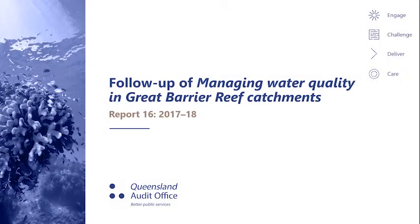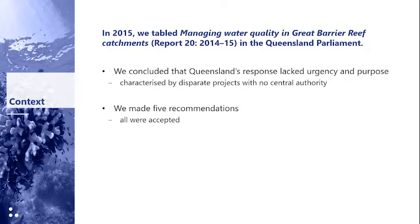This presentation summarises our performance audit report, follow-up of managing water quality in Great Barrier Reef catchments. Please note that this is a summary and the full report can be read on our website. In 2015, we tabled managing water quality in Great Barrier Reef catchments in the Queensland Parliament.